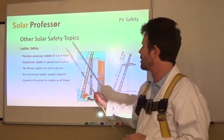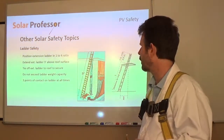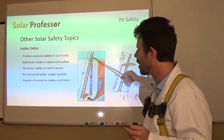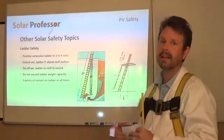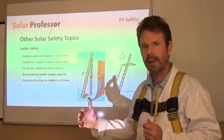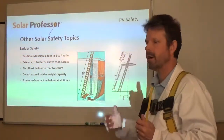The ladder must extend 3 feet above the surface that you're stepping off on. And you may ask, why would it need to do that? Well, I don't know if any of you have ever gotten on a roof and the ladder's just right there at the edge. Getting off's not so bad, even though I kind of end up crawling. Getting back down is really tricky when there's not much there. Having 3 feet above gives you something to grab onto, and then you can step safely onto the first rung.